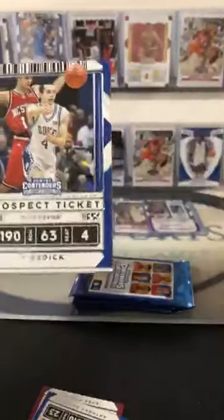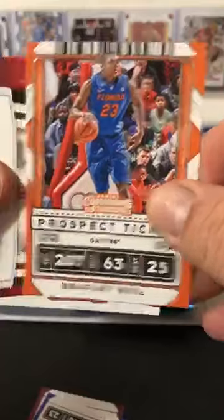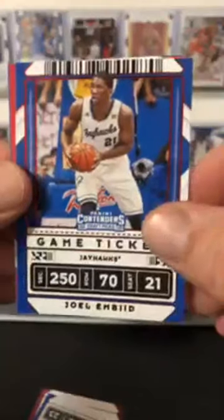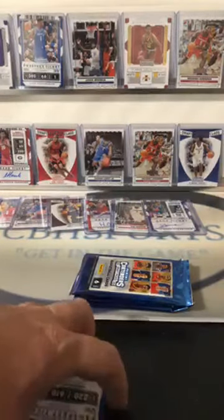Let's keep it going here. It's JJ Redick. Bradley Beal. There's Rudy the Flyer. Joel Embiid. D'Angelo Russell. Jimmy Butler. I apologize, guys. I had set this pack down and got right to the auto. Let's get back at this pack. Anthony Davis. Sorry about that. These two were left in there yet. James Harden. Those two guys were left behind the auto.